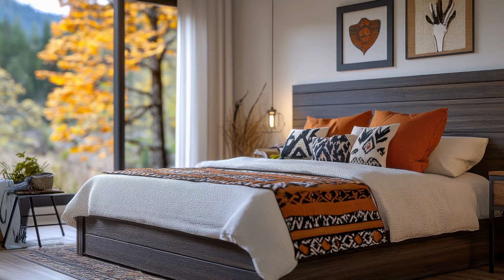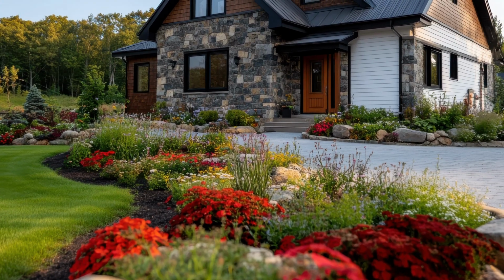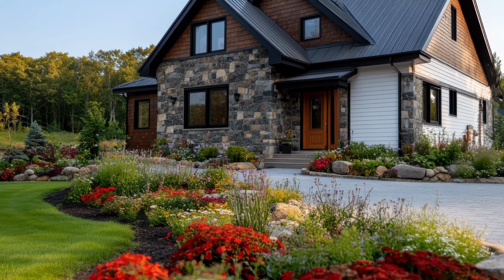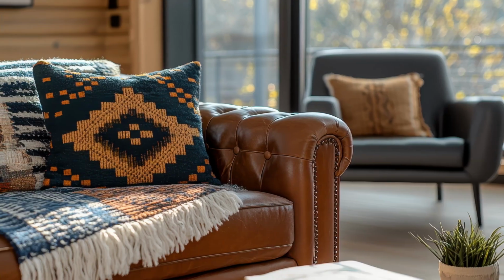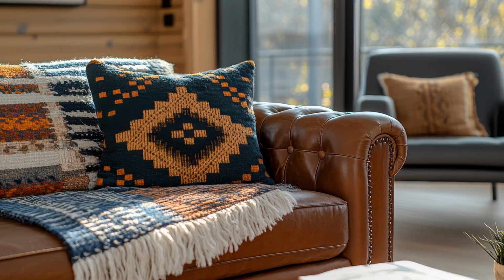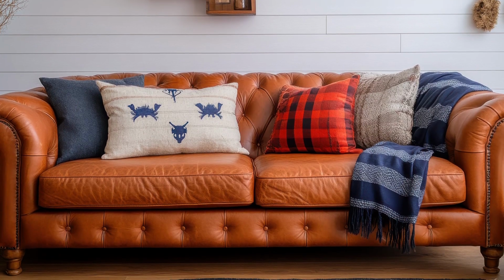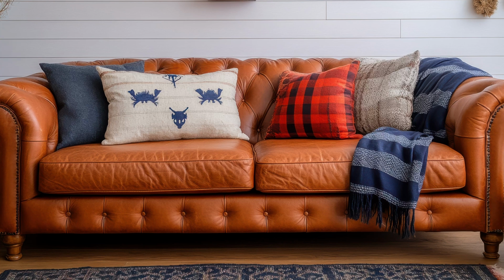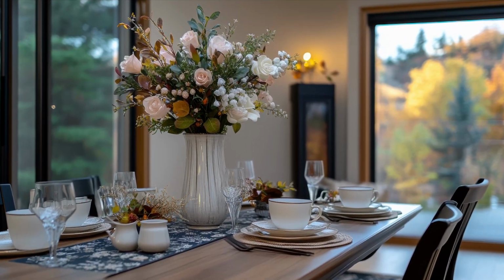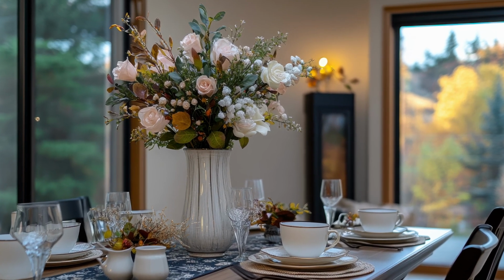In a world where modern minimalism often dominates interior design, there's something inherently comforting about stepping into a home that embraces rustic vintage charm. This beloved aesthetic doesn't just create a space, it crafts an experience, one that celebrates the stories held within weathered woods, aged metals, and time-worn textiles.